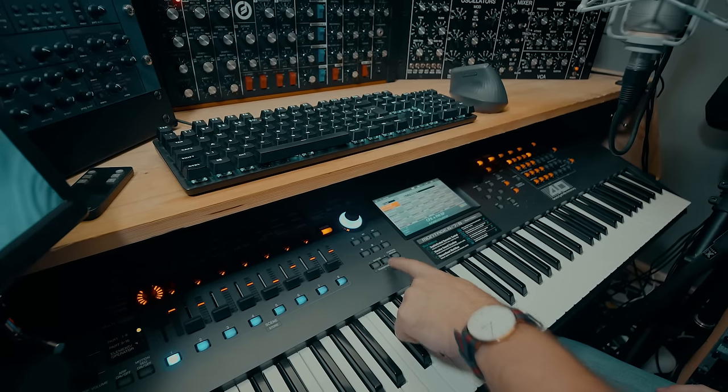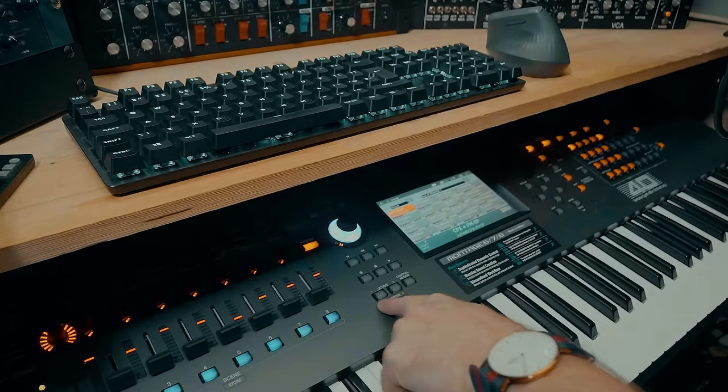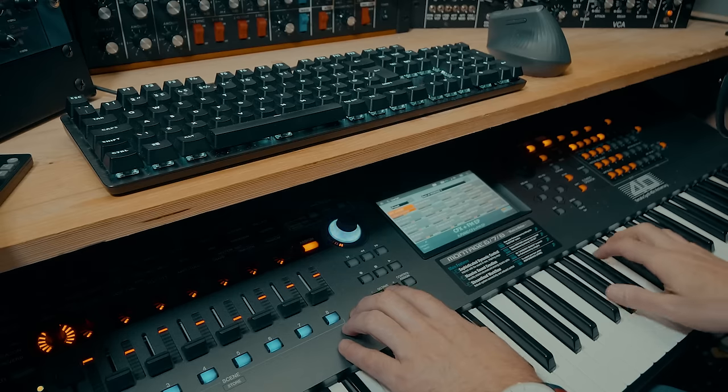For starters, and it sounds obvious, but you can play the synthesizer engine over a much wider octave range than you could the original Model D with its fixed size keyboard. For example, here with my Montage, I've got my octave up and down buttons, so I can do this.